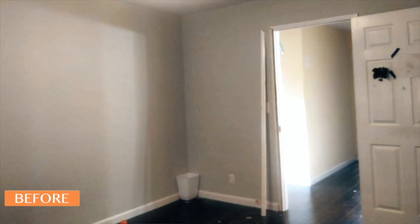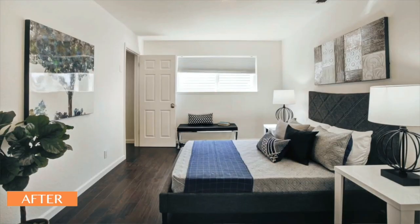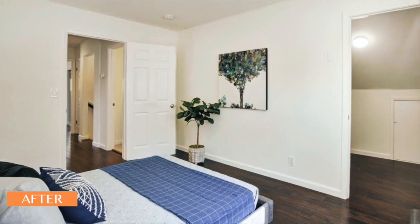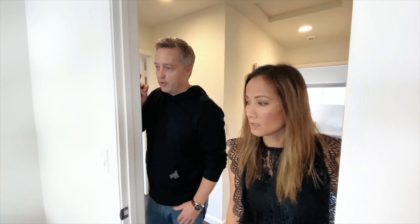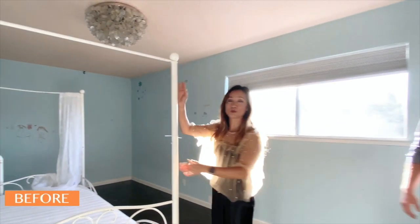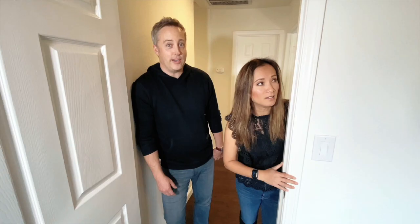There was a broken door frame, a new paint, etc. We swapped out a light fixture. We did a couple adjustments in the closet. So yeah, again, polished it off, and now it's an inviting bedroom. Look at this room now. Yeah, it looks like a really cool room. Plenty of room for more than one child.